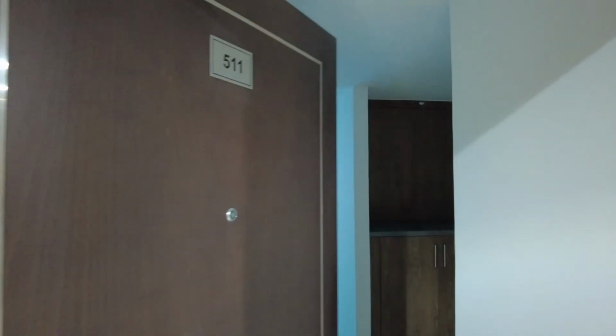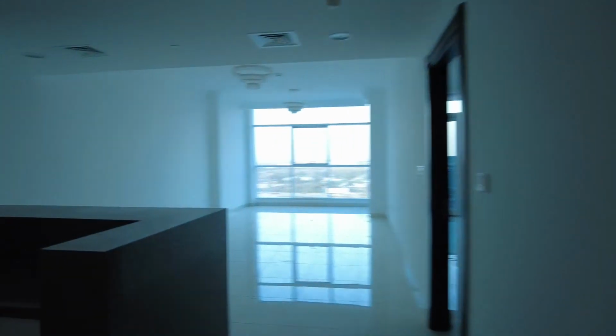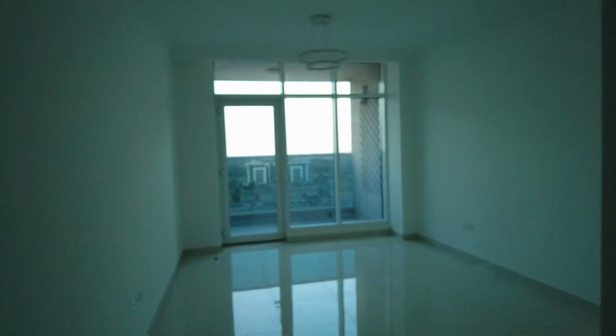So we're on the 5th floor now. This is the last unit that we're going to check. 511, still the same. There's a balcony. It's used also.